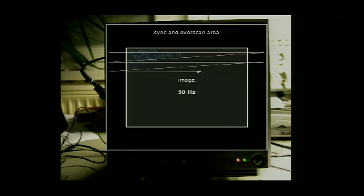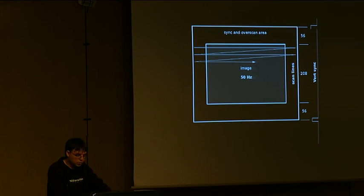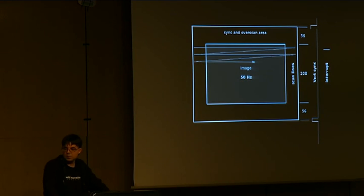Galaksija uses a PAL system, which means you get 50 frames per second. The electron beam scans the screen from top to bottom, left to right. You get 56 lines in the top overscan area, 208 lines in the usable image area, and again at the bottom 56 lines in the overscan area. The maskable CPU interrupt fires when the electron beam starts scanning the first scan line of the usable image area.